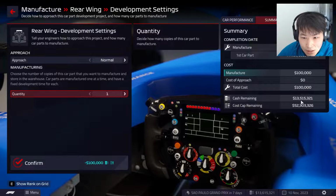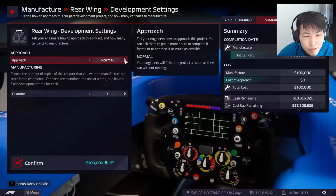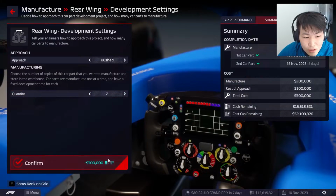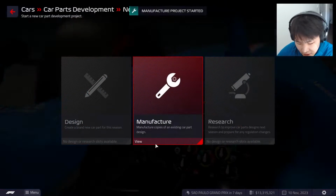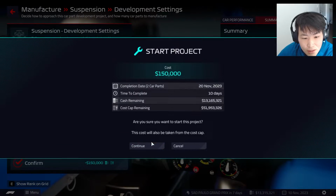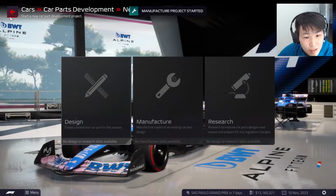Cash remaining is 13 mil. Cost cap remaining. Right. What am I thinking? So much cost cap remaining. We're gonna get two rushed. Thank you very much. We're just gonna splash the cash. Suspension, we only have three. So let's get two rushed, please, just in case we crash out again. And we should be good.